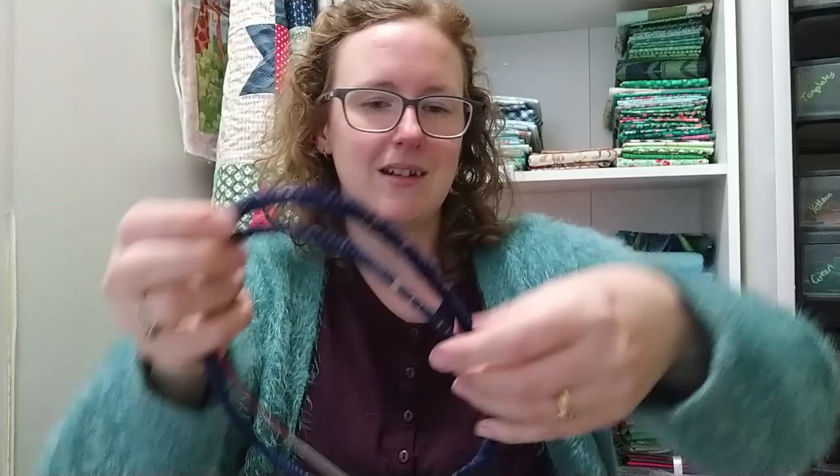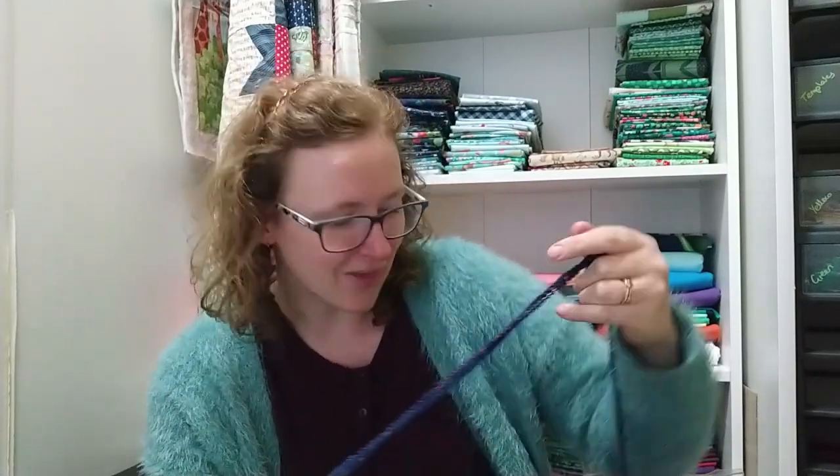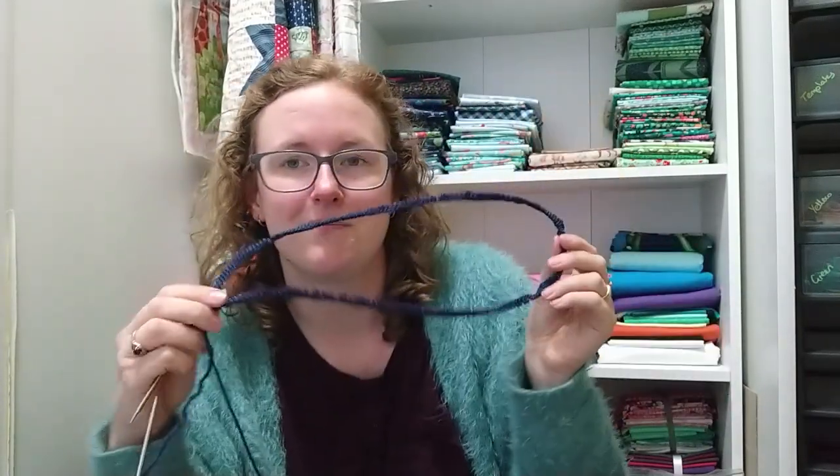But the upshot of all of this is that I finished the gauge swatch on holiday and I have done this. I'm not even certain I finished casting it on. I'm going to have to count. In fact, I don't think I have finished casting it on. How funny is that? I thought I had done a couple of rounds of the ribbing again. Nope. So this is a WIP. I have some amount of stitches cast on. That's hilarious.